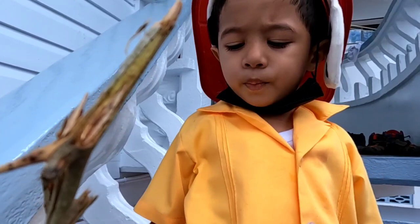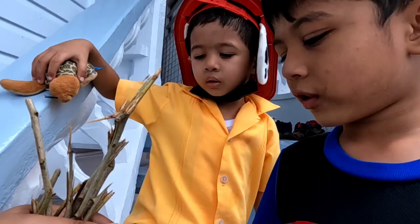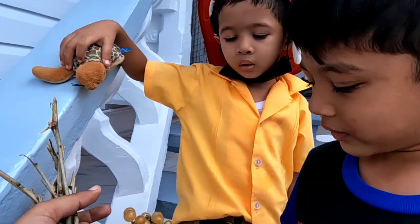We will color in the kite. Can I eat one? No. Why? No, this is not to eat, baby. This is a paste. This is like glue. Paste? Yeah. Why not? Baby, we will color it.